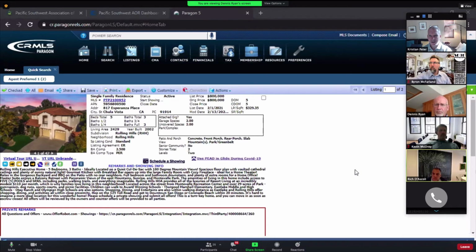This reminds me somewhat of 2005, but in 2005 we weren't in the middle of a pandemic, right? We weren't in the middle of people losing their jobs and having all the chaos going on around them. So it will be interesting to see how this plays out. I do think that when somebody locks in a 2% interest rate or a 2.25% interest rate, it's going to be really hard for them to move.